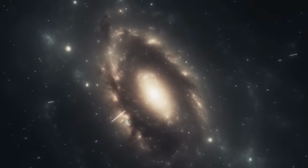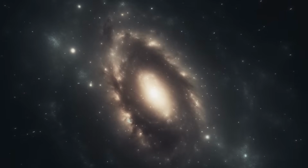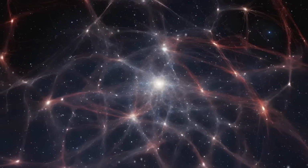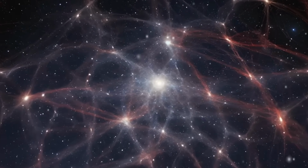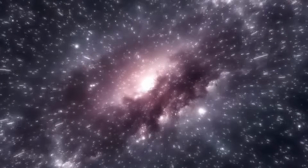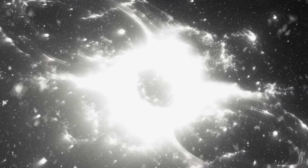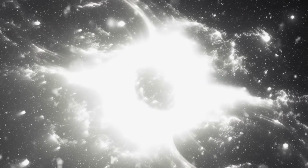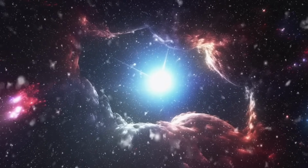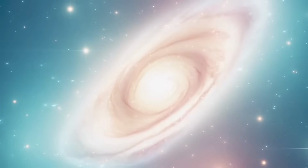During their lifetimes, they fuse lighter elements like hydrogen and helium into progressively heavier elements through nuclear fusion in their cores. This process, occurring over millions of years, produces carbon, oxygen, nitrogen, silicon, and eventually iron, the very materials that make up planets, moons, and life itself. In essence, stars like Westerlund 1-26 are factories of matter, continuously forging the components that allow the universe to grow more complex. When the inevitable supernova occurs, this transformation reaches its climax.